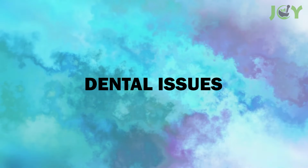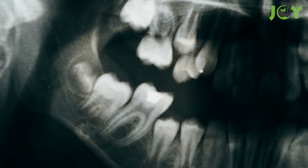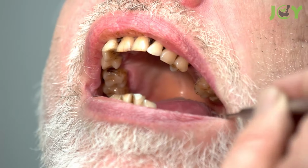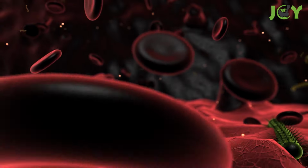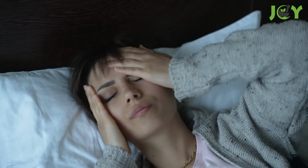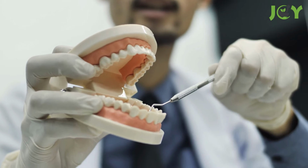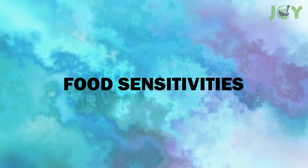Number 1. Dental issues. Your mouth is the gateway to the rest of your body, so it's no surprise that poor dental health can contribute to inflammation elsewhere. Untreated gum disease, tooth decay, and oral infections can introduce harmful bacteria into your bloodstream. Once these bacteria are circulating, they can trigger inflammation in various parts of your body, not just in your gums. This connection between dental health and inflammation is especially important because chronic inflammation can lead to more serious conditions like heart disease.